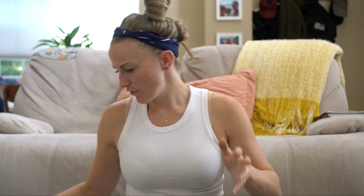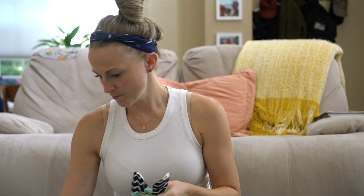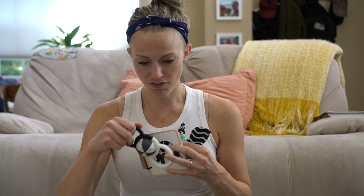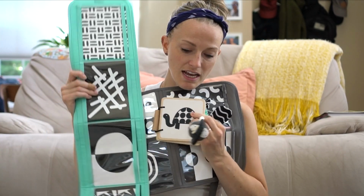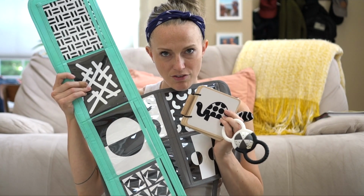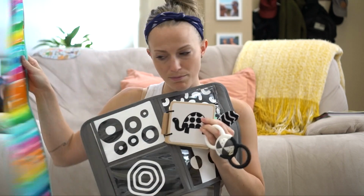They send you a box every 2 months. In the first month, I'm just going to hold up a bunch of stuff that you get. If you notice, everything is black and white because in the first couple months, that's all they can see. There's one thing that I'm missing, but it's in her room where she's sleeping right now. I'll do some B-roll of it.